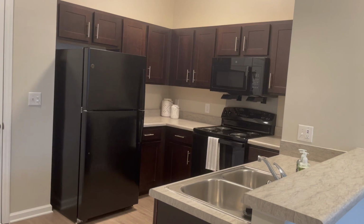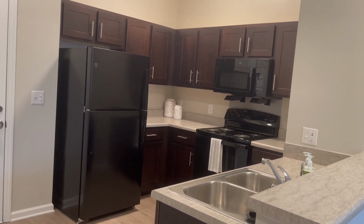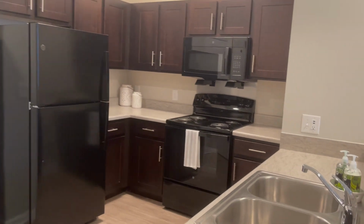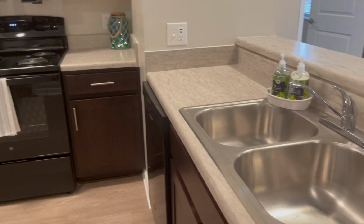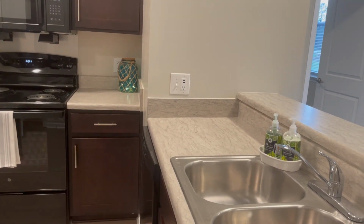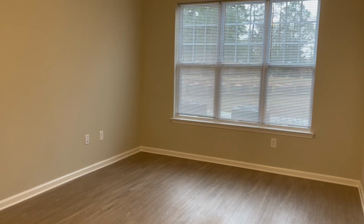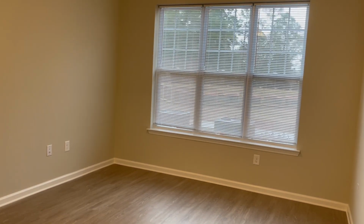We will start with our kitchen. Beautiful black appliances come in every apartment with your refrigerator, stove, built-in microwave, dishwasher, as well as the garbage disposal. Our kitchen opens to a spacious living room, dining room combo with beautiful three windows to allow natural light to come in.